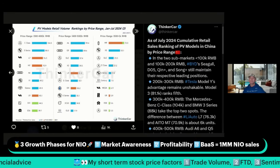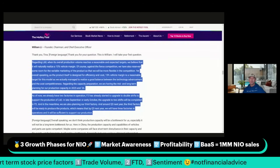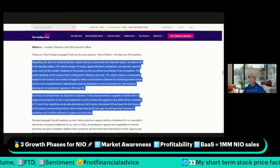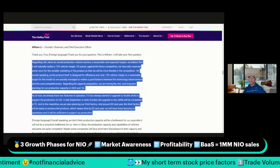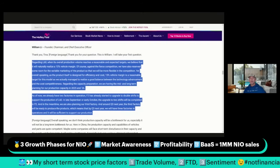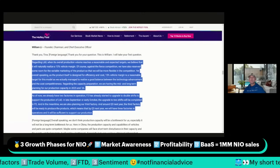So now let's move on to the next point. This is kind of what I'm thinking with respect to profitability. I think the L60, the first sub-brand for NIO, this is the first model they've got coming out. It's the L60. I think this is going to probably be the driver for NIO to profitability. At least it's the easiest to see. I'll put it that way.